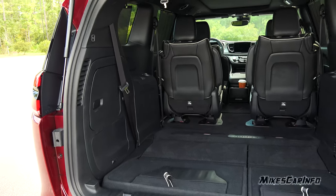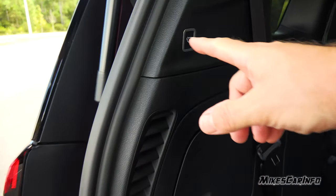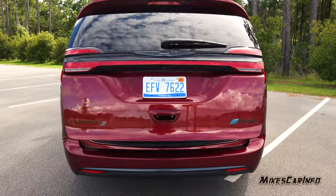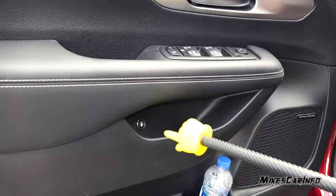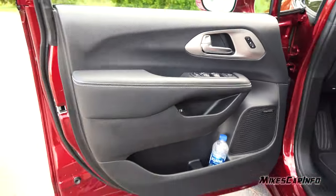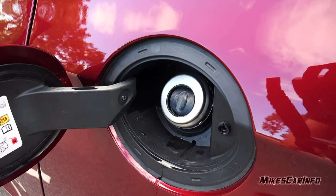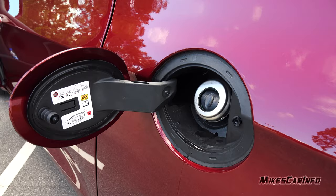To lower the power lift gate, there's a button here to the left, which is nice, so it's not up there somewhere. And it'll just beep at you, let you know it's coming down, and then it'll come down and secure. It has a locking fuel door, little buttons right there to release it. Press and hold it. And it's here on the driver's side. And it's a capless design, so you just simply put your nozzle in there, pump gas, and you're good to go. You don't have to worry about tightening a cap or losing a cap, anything like that.